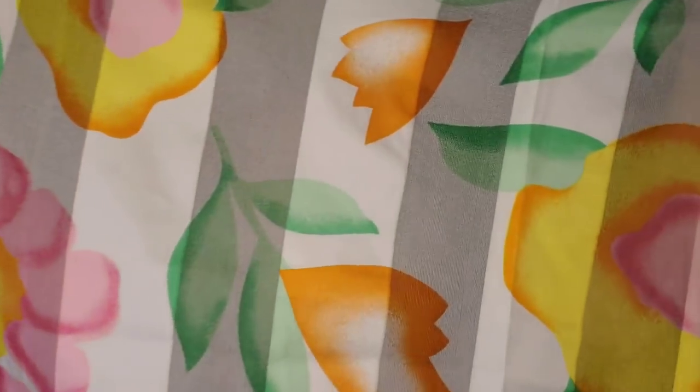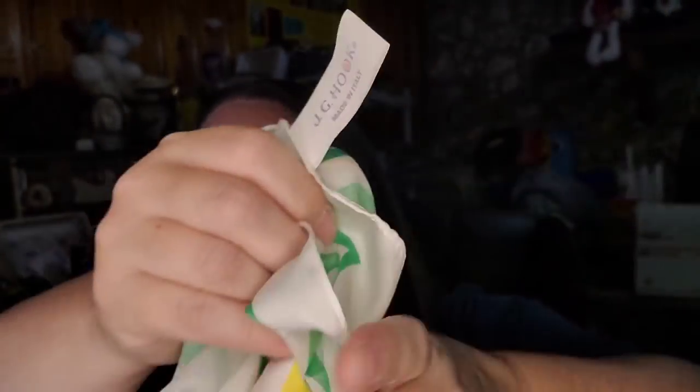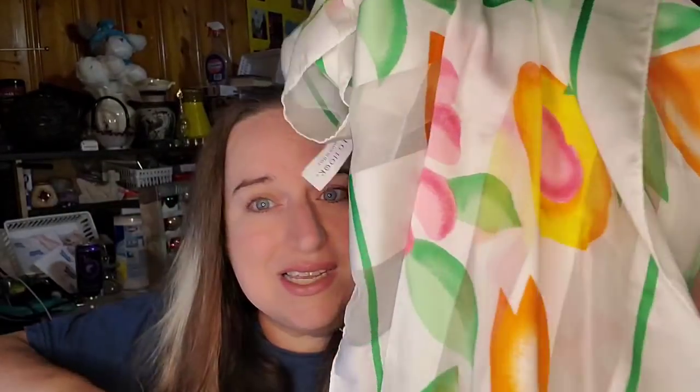Up next is another scarf. This one is JG Hook. It does have the tag there. Again, less than 50 cents in. This one sold for $15 plus shipping. The buyer paid $19 all in on this one.